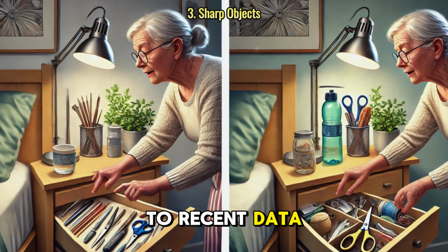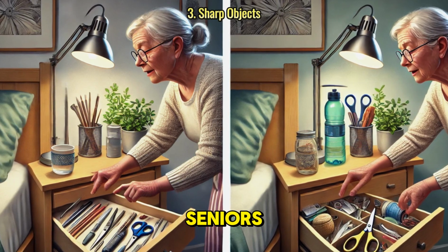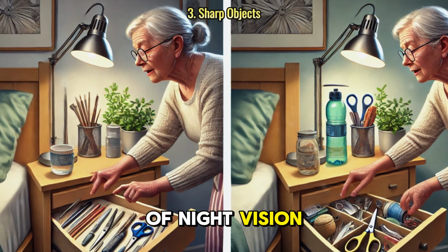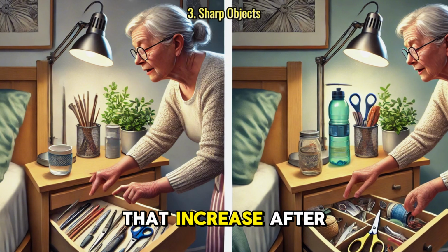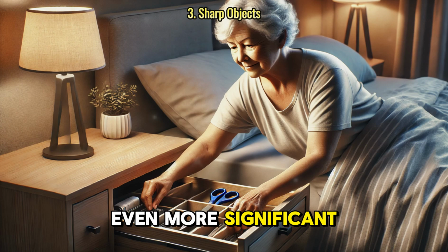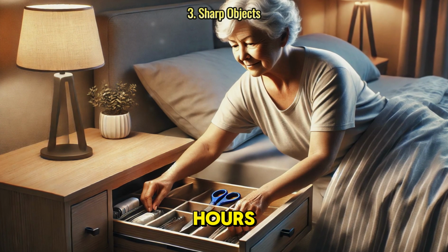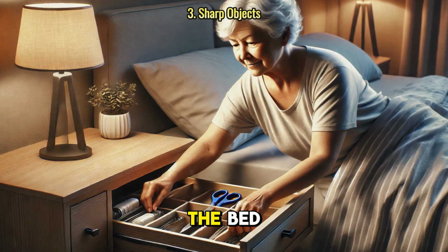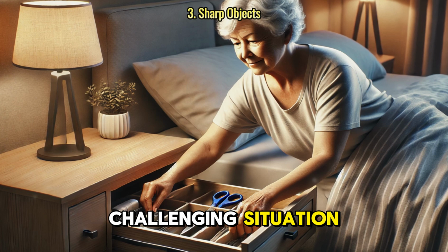According to recent data from the National Council on Aging, over 30% of seniors experience some form of night vision difficulty, and nearly 40% have balance concerns that increase after dark. These statistics become even more significant when we consider that many falls occur during nighttime hours. Sharp objects near the bed add an unnecessary risk to an already challenging situation.